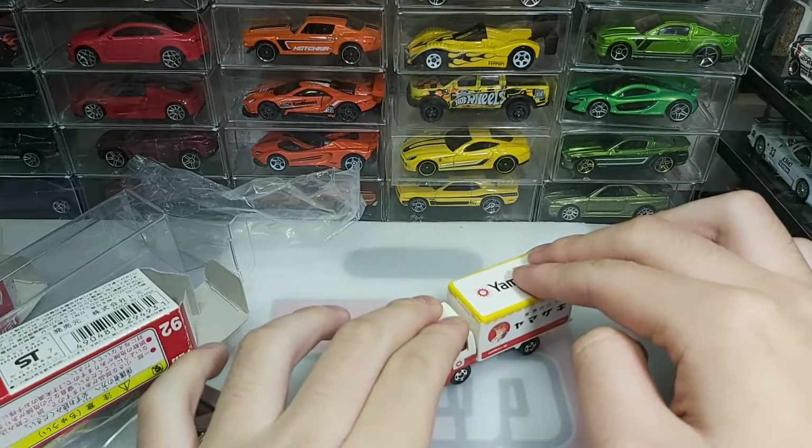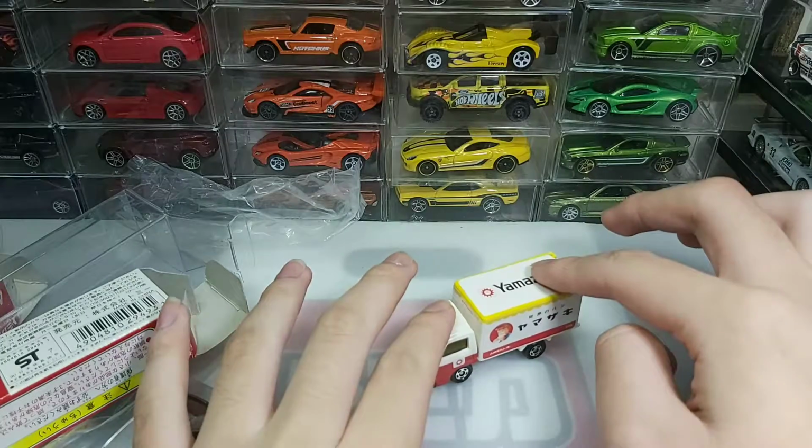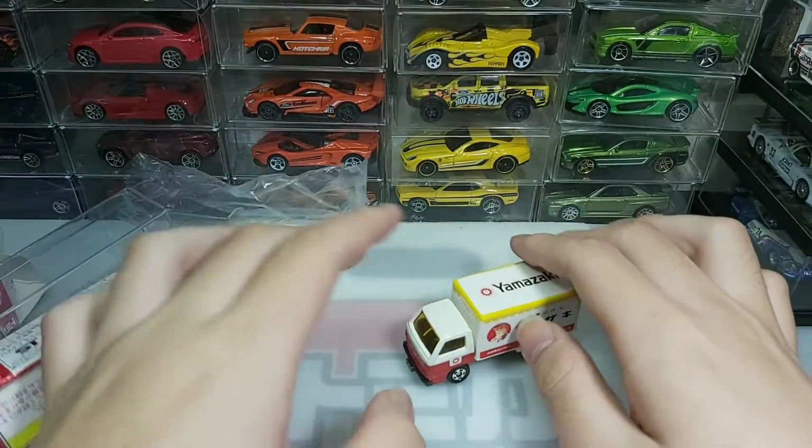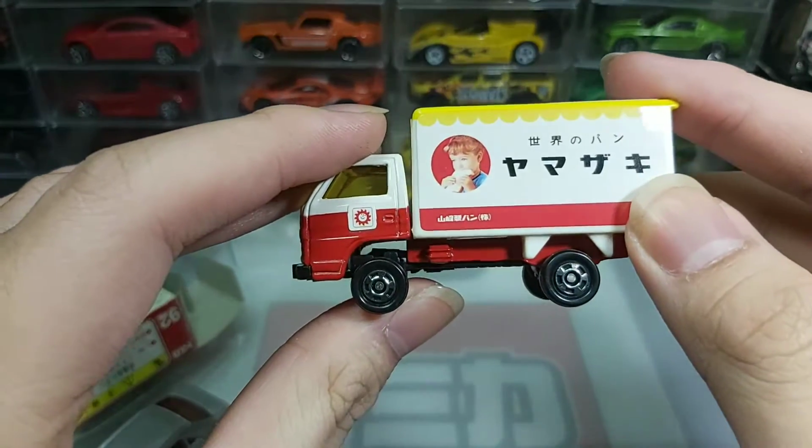And for the suspension, it was a bit lacking, but I can't complain about that. Both the front and rear have a suspension. Oh, that's acceptable. And the last thing I want to say is, look at it.